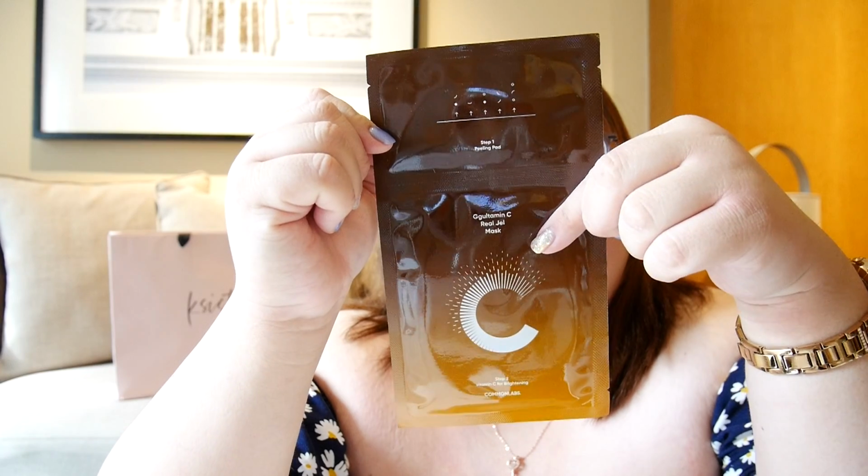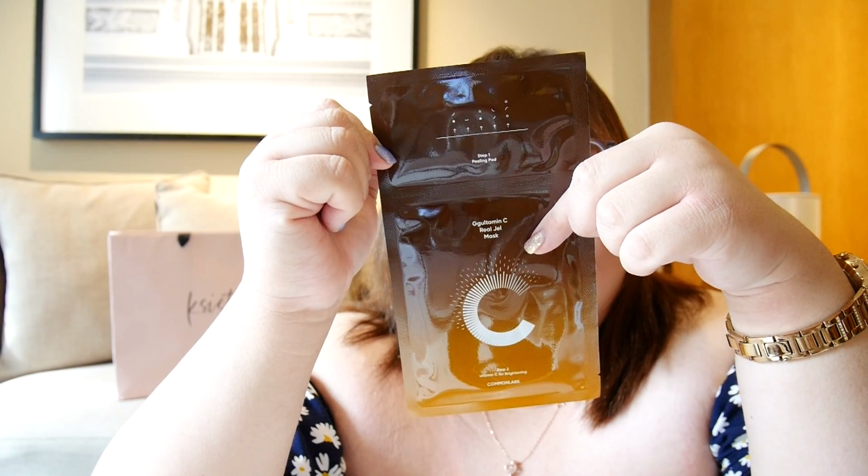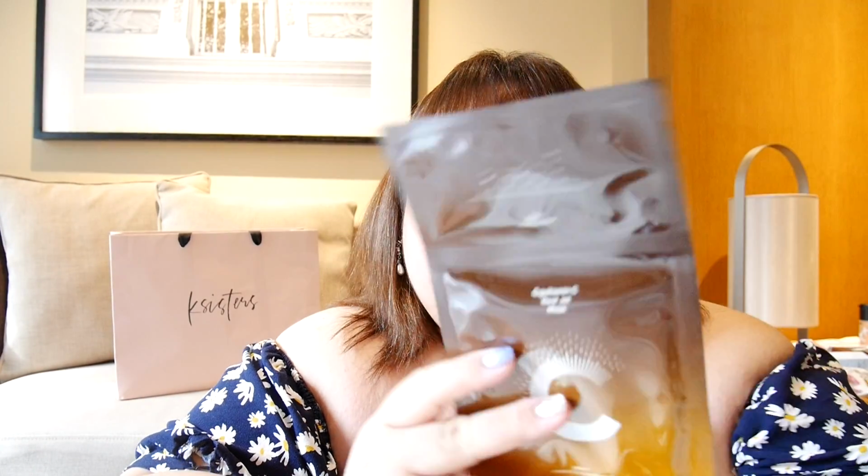So step 1, step 2. Basically step 1 is a double-sided embossed peeling pad that you're supposed to rub to remove your dead skin cells, and then the bottom is the gel mask. I think I will just throw the whole thing inside the fridge so it will be cool and nice for tonight. Then I have 3 more items from KSISTERS.